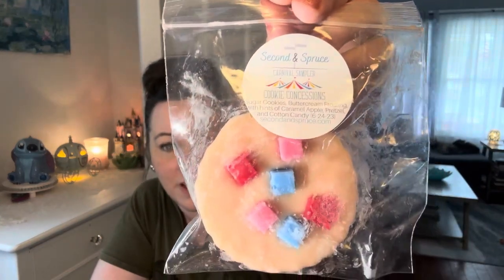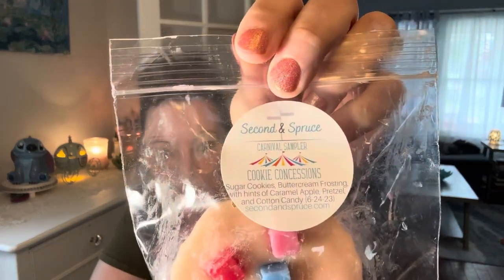Oh, that's really good. Our fair is going on this week. I think she wants to go to the fair. You guys, look, and even her cute little labels. Oh my gosh. This is adorable.